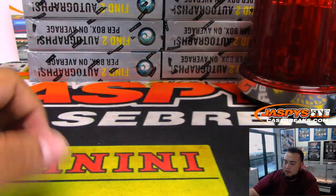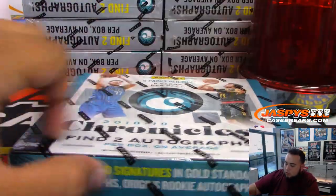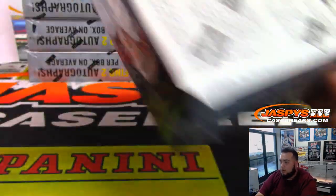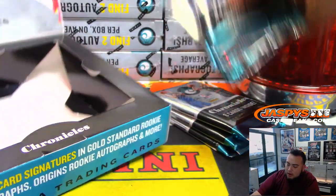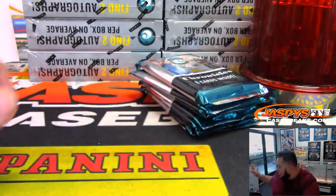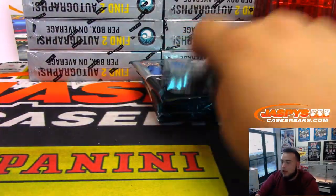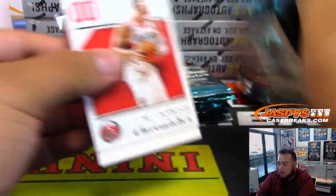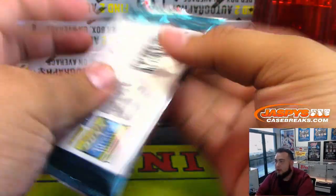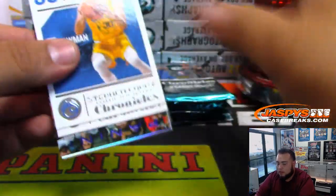All right, next box. I think we're a third of the way there. This would be box 4, so I have 8 boxes to go. Again, I'm going to penny sleeve all the numbered cards at the end of the break just to make the break go by quick, since there's a lot of numbered cards. They're safe here on the mat, so nothing will get them damaged. It's just to make the break go by a little bit quicker.